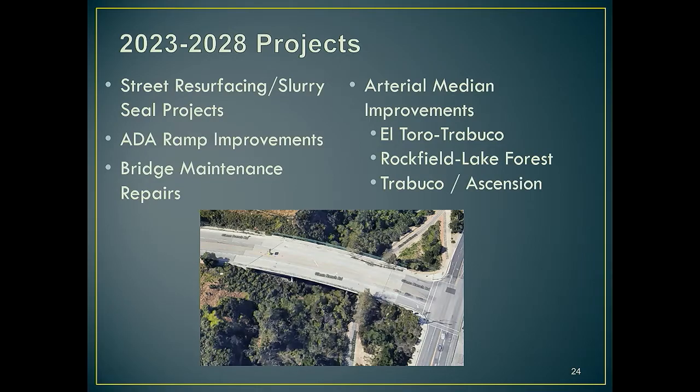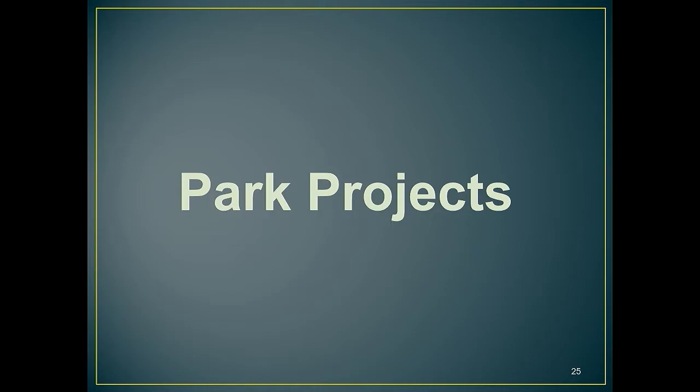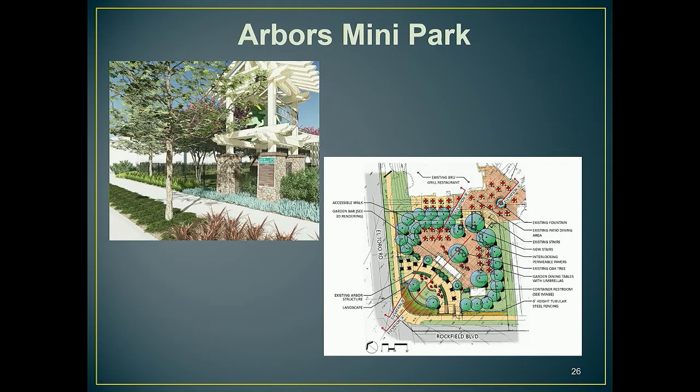So we're looking at starting a bridge maintenance repair project and then a few more little arterial median improvements here and there, like we talked about from the last project, to increase traffic safety. And then in terms of park projects, the big one next year, or the next 2 years in the CIP, is, of course, the Arbors Mini Park.